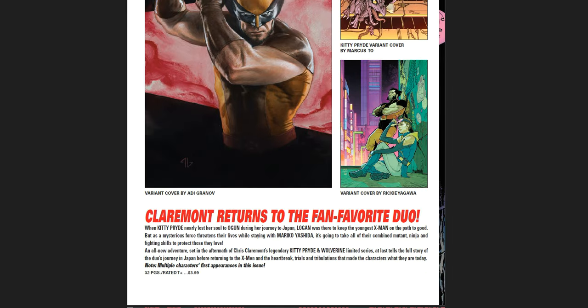Chris Claremont returns to the fan favorite duo when Kitty Pryde nearly lost her soul to Ogun during her journey to Japan. Logan was there to help keep the youngest X-Man on the path to good. But as a mysterious force threatens their lives while staying with Mariko, it's going to take all of their combined mutant, ninja, and fighting skills to protect those they love.